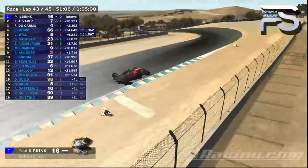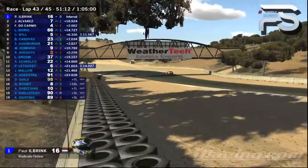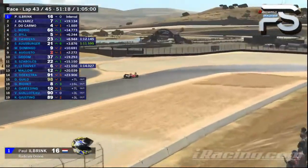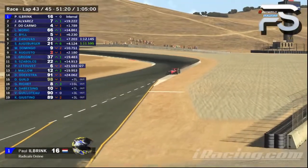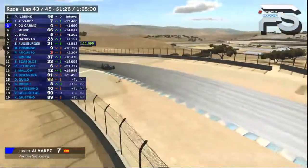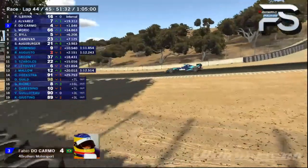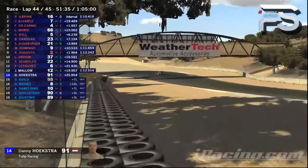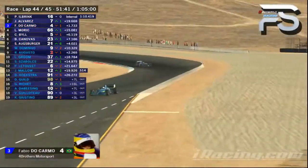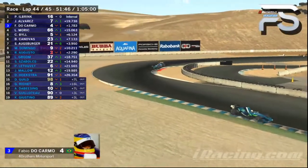Whoops. Ilbrink here coming at the corkscrew, and we've seen how easy it is to make a mistake. He did it himself earlier on. You can remember that. But when he gets it right, he gets it very right. He's 19 seconds ahead now of Javier Alvarez, and Fabio Do Carmo still thinks there might be something in there. And he's got a back marker behind him, fairly sure that is Danny Hoekstra there, hanging with Fabio Do Carmo. That is not for position. Fabio Do Carmo is 3rd, and Danny Hoekstra is 14th. He's a lap down on the lead group.